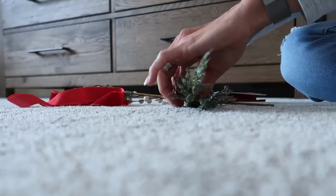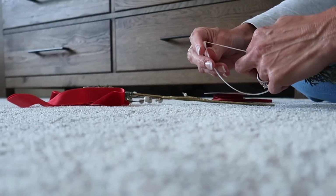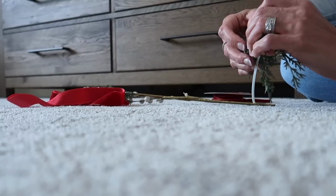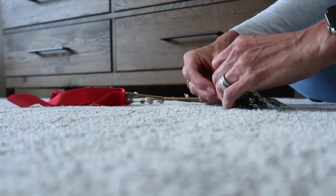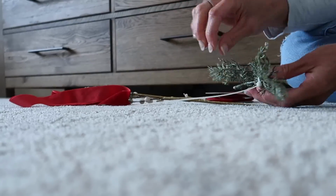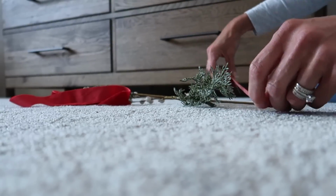So I have two photos of my husband and I on the wall, and I'm not going to change out the artwork in those for Christmas, but I thought we could add a little touch of greenery and a red bow to complete the look. So I thought I would share with you how I did that.